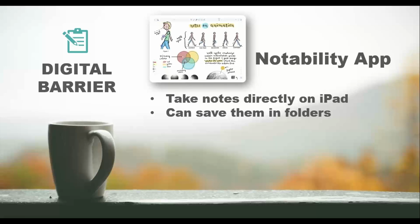I do really like the Notability app because you can have it on multiple devices. I keep mine on my iPad. Let me just let you guys know what I use it for. If I'm in meetings, or somewhere I'm trying to be creative, coming up with a new training, I make my notes in Notability, because there's just something about writing out ideas versus typing them out that helps with the creative process.